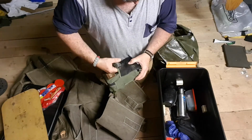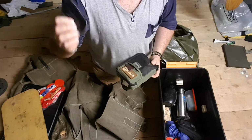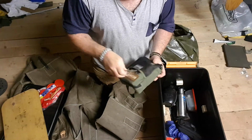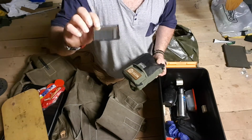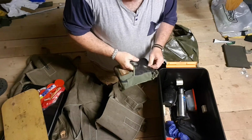Also on the front of that bag is my DC4 sharpener. Don't tend to use it very often. There's a mirror, obviously for signalling and checking yourself for wounds.